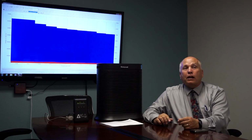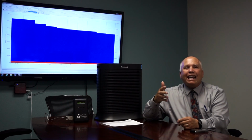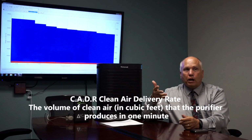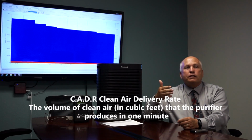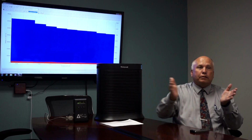Today we're going to demonstrate how anyone can verify manufacturer's claims about their air purifier. What we want to do is confirm the CADR value, that's the clean air delivery rate on the product. The clean air delivery rate is the volume of air in cubic feet that the purifier cleans in 1 minute.